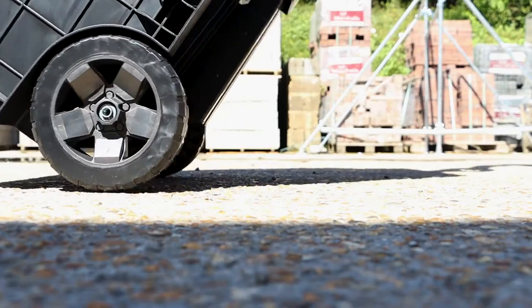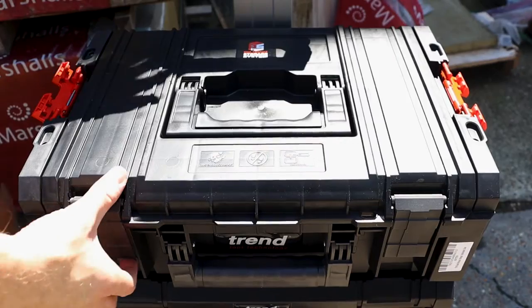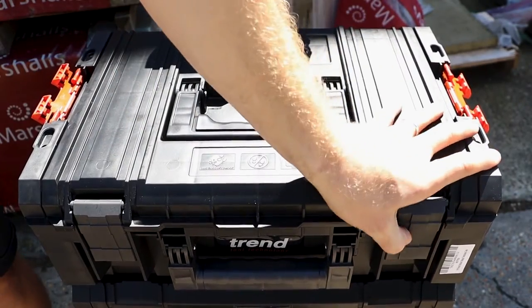Also, it comes with a tilted axle, which makes easy work of any staircase. The integrated rubber seal ensures your tools are protected. Also, inside the storage system are these flexible dividers, which helps you customize your toolbox to your needs.